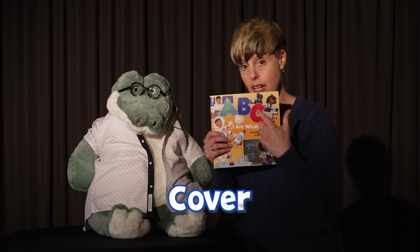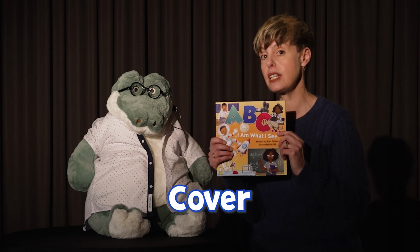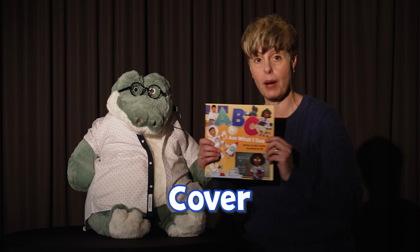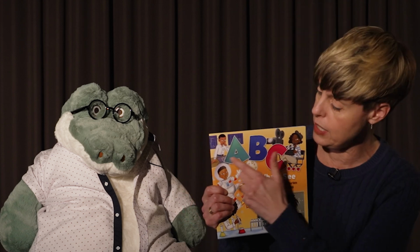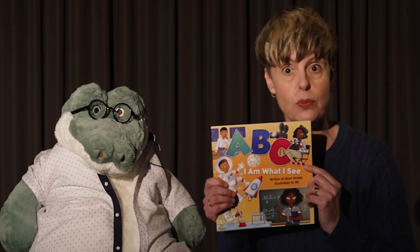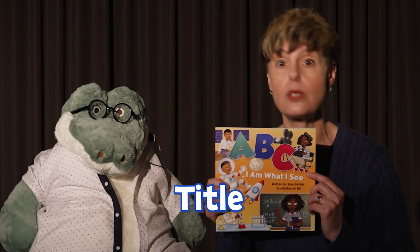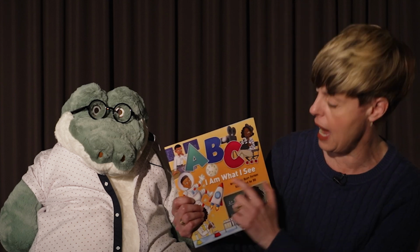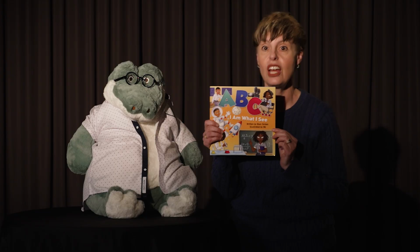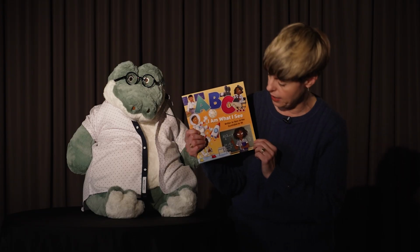Do you see this page? This is called the cover, and the cover tells us lots of information about the book. You can see there's pictures and words. Do you see these big words here? These words tell us the title of the book. That's what the story is called. This is ABC, I Am What I See. You can see some other words on the cover too.